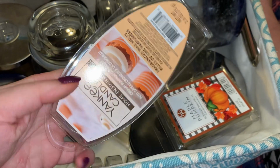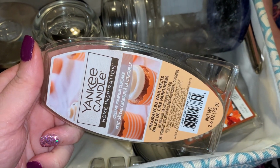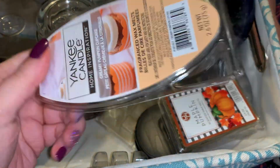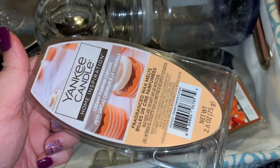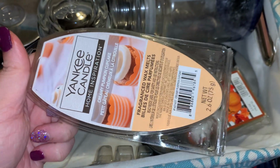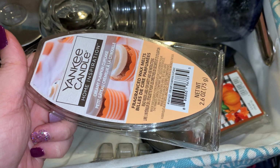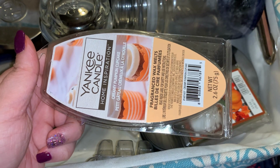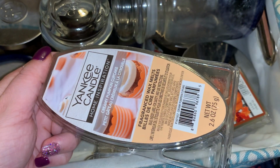So another empties here. This is Yankee Candle, and this one is in Creamy Pumpkin Cupcake. And I want to say that I got this at Big Lots last year. Not sure, but very nice bakery pumpkin scent. Not super strong, but it definitely complemented a lot of the candles I was burning this month. If I came across this at a good price again, I would definitely pick it up. I think that it was a nice scent, but it also wasn't anything to write home about either.